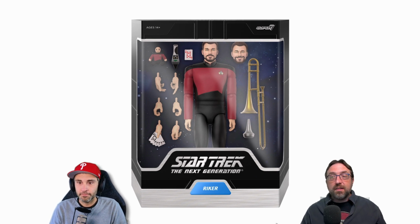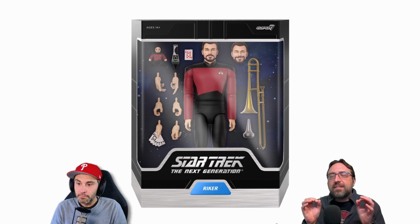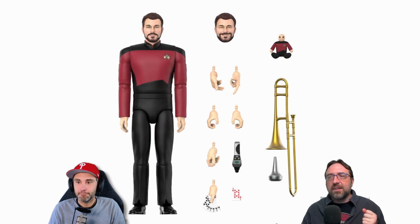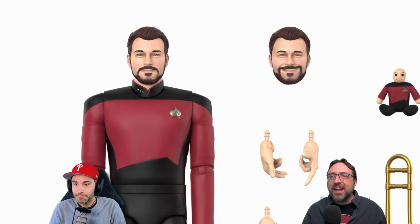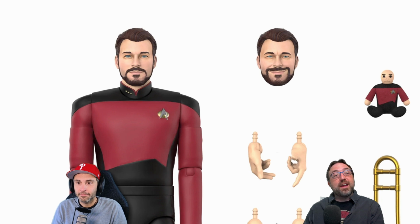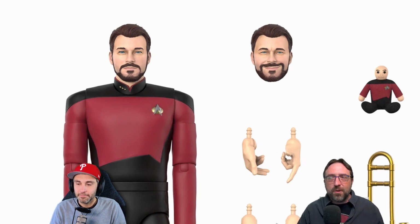Well, of course, Riker's a trombone player, and I'm so excited about these. All the little details here, because he's got a little one of them, Picard? It's so good. All right, so we have here 2 different heads. So you have business Riker and casual Riker, and that's great. Smirky Riker is so necessary.